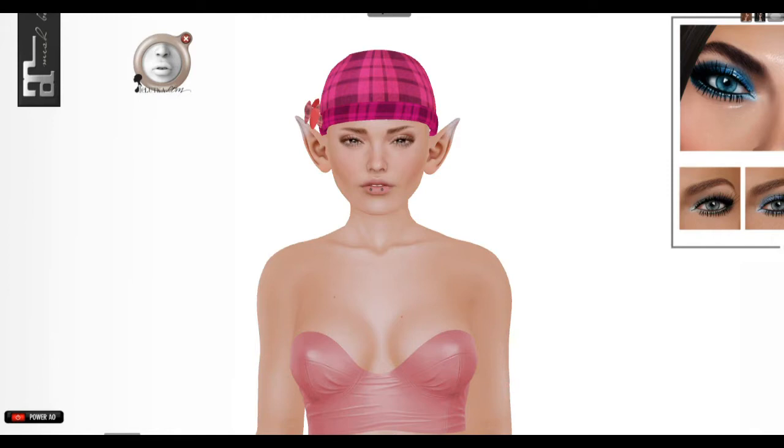But what I'm here to talk about is Lelutka's mesh head. Now, everybody asks me, why do you not like them? It's not that I don't like Lelutka. They make amazing hair, and I'm sure their heads are really nice. However, the problem that I have is I can never make the eye makeup work.